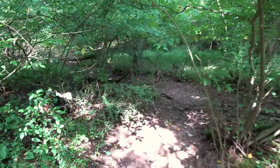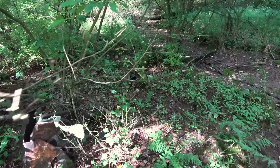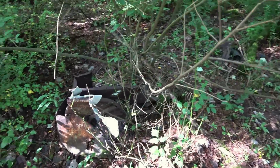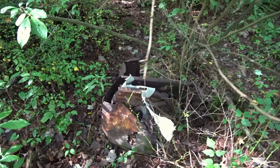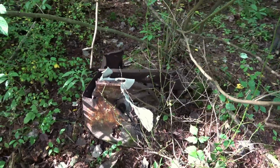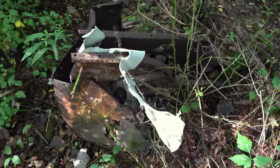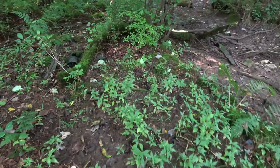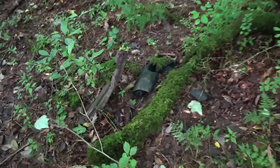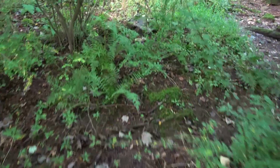Well, here's something too. Could this be? Is this a car too? It looks, hold on a second here. I don't know. There's some of it here. There's some more up here, and up here.